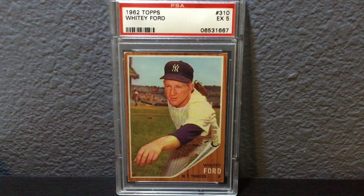I love how Whitey Ford always seems to have that left-handed follow-through of a pitch. Obviously not from the mound, but just that I'm done throwing a pitch and here's what I look like. He's in that same pose on several different Topps cards throughout his career.